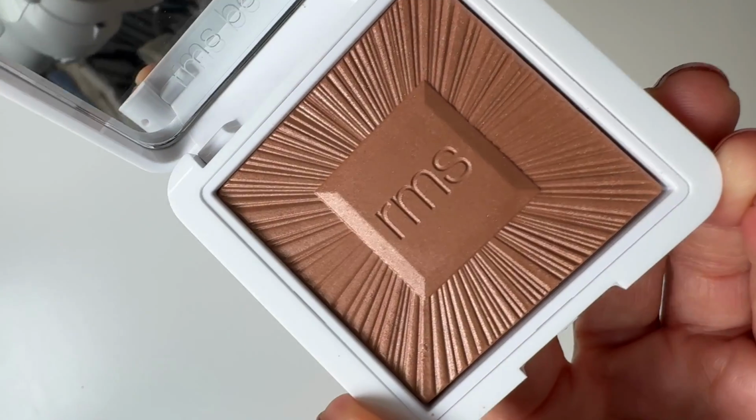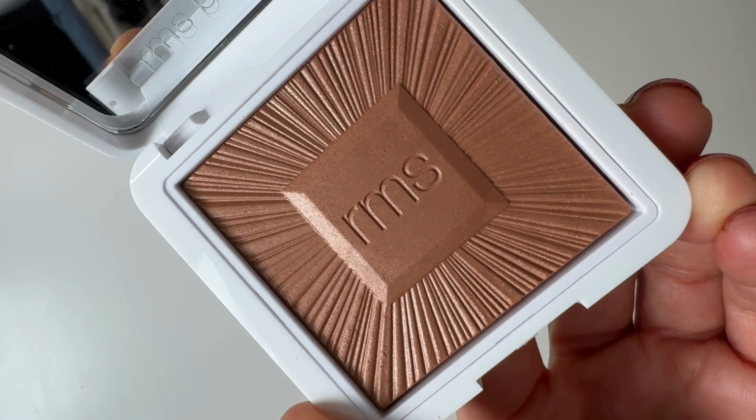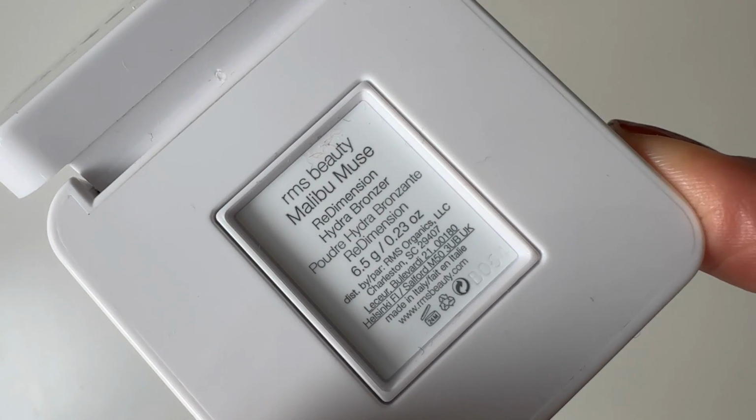This is called the Redimension Hydra Bronzer, and it's in the color Malibu Muse. Now they say that this is a gel to powder bronzer, and it contains glycerin and squalene and jojoba oil, so it feels really good on the skin. They say it's a sugar-derived wet powder technology that combines a creamy texture with a long-lasting 3D finish. And I just think it's beautiful, and it looks like it's multi-dimensional. Now, I don't really know how to use bronzers, but I do know that I look better when I wear them. So we're gonna give it a try.